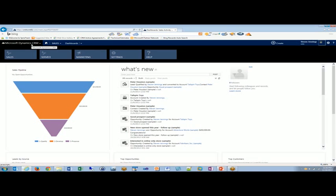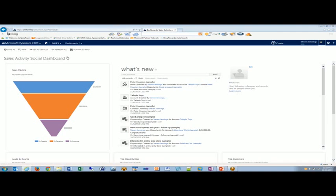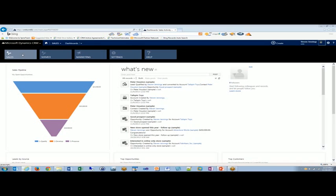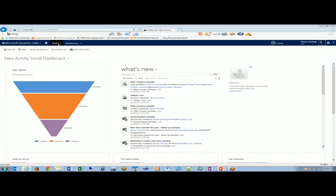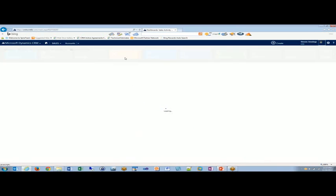So within here, I now mouse over. And I can see my sales, my service, my marketing, my settings. So under sales, I can see all of my information here, my accounts, my contacts, my leads, and my opportunities. I'm going to go to my accounts record.